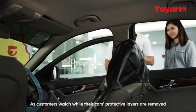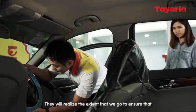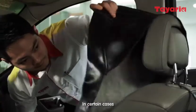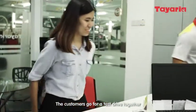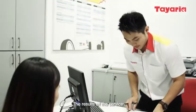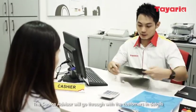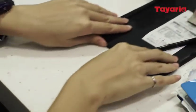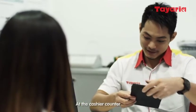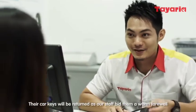As customers watch their car's protective layers removed, they will realize the extent that we go to ensure that their cars are properly cared for. In certain cases, the mechanics may suggest that the customers go for a test drive together so that they can experience firsthand the results of the service. After inspecting their cars, the service advisor will go through with the customers in detail about all the services performed. Customers can then make their payments at the cashier counter. Once payments are made, their car keys will be returned as our staff bid them a warm farewell.